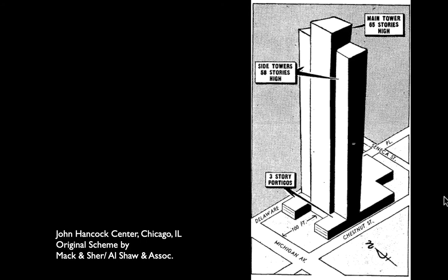The Hancock has a really interesting history. There was an original scheme in the early 60s for just a residential tower that was going to be 65 stories tall, and they were struggling with how to take a great big floor plate and turn it into usable apartments. In apartments, what sells really well are windows. You have to get a certain amount of floor area for a 1-bedroom or a 2-bedroom or a 3-bedroom, but what gives the apartments real value is views, the ability to see out. And so this initial scheme by developers called Mack and Schur and an architect named Al Shaw was trying to get as much window space and area as they could.